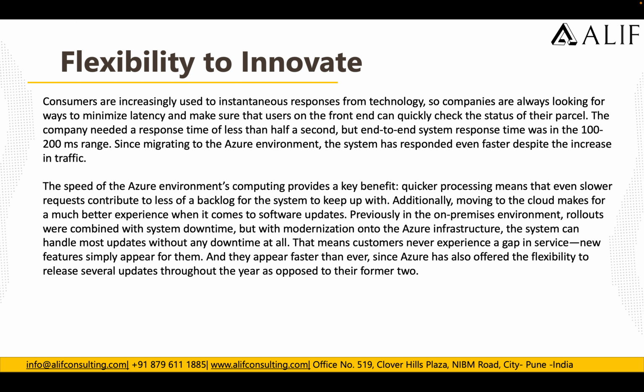Flexibility to innovation. Consumers are increasingly used to instant response from technology, so companies are always looking for ways to minimize latency and make sure that users on the front end can quickly check the status of their parcels. The company needed a response time of less than half a second, but the end-to-end system response was in the 100 to 200 millisecond range. Since they migrated to Azure, the system has responded even faster despite the increase in traffic. The speed of the Azure environment's computing provides a key benefit.